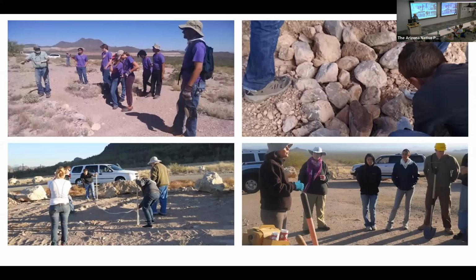And here are just some cameo pictures of this is the volunteer youth group from Desert Museum. There's an Eagle Scout project. Here's the university group. And these are people at the work day discussing the day's work.